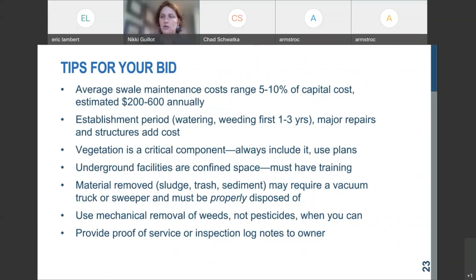And in your bid, you really want to think about having some documentation included. If that means there may be some more staff time that's used, or maybe you have to have a project manager or an account manager write up a summary, provide some record back to the owner, it's time well spent, because then that owner has the records that they need to meet the regulations that we talked about at the beginning of the presentation.